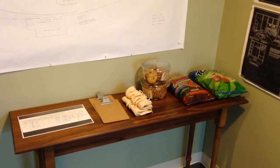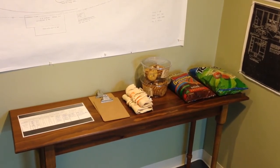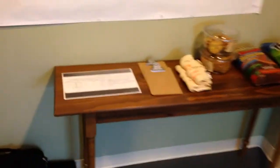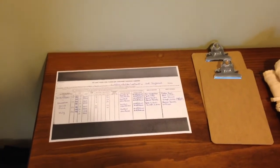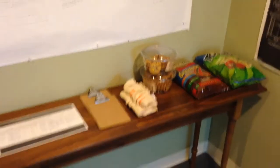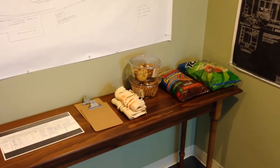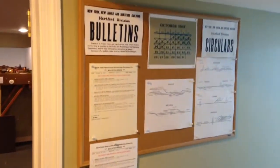We're doing an operating session tonight on the Valley Local and the Airline Local, and it starts off with food and the welcome table. We have a crew register for people to sign in on, and I'm just going to quickly take you around the layout and show you what all is set up and what all we're going to be doing tonight.